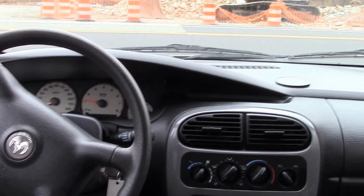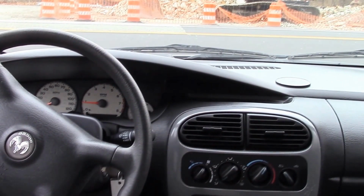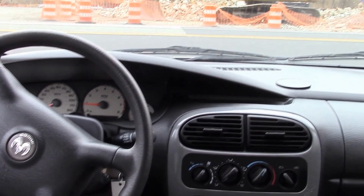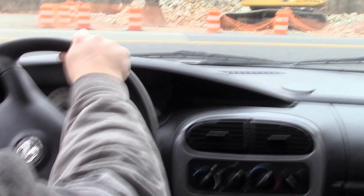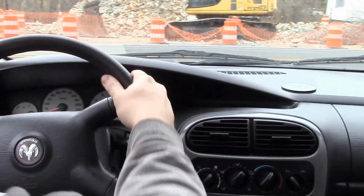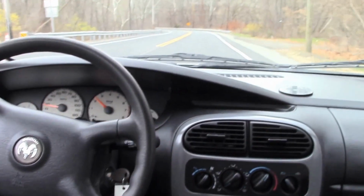Alright, so I did have it running for about 15 minutes there. Started right up, no problem, with the motor warm, which is sometimes an issue when you start it warm, or when you start it cold, so we always like to give you guys a chance to see that. Alright, so what I'm going to do is just pull out, drive normally, and accelerate all the way up to the speed limit.